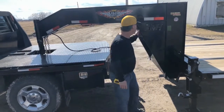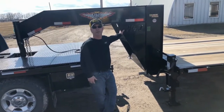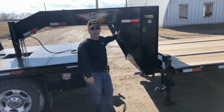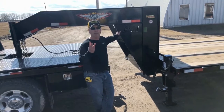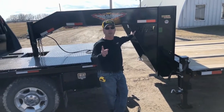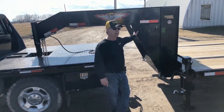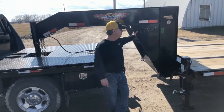So, I get asked probably 3 times a week, Keith, what's your favorite trailer? What's your favorite trailer to use? What's your favorite trailer to sell? I have three, and there's three completely different reasons. My number one favorite trailer to sell is our gooseneck H&H flat deck gooseneck trailer. Pierce frame design, as you can see.